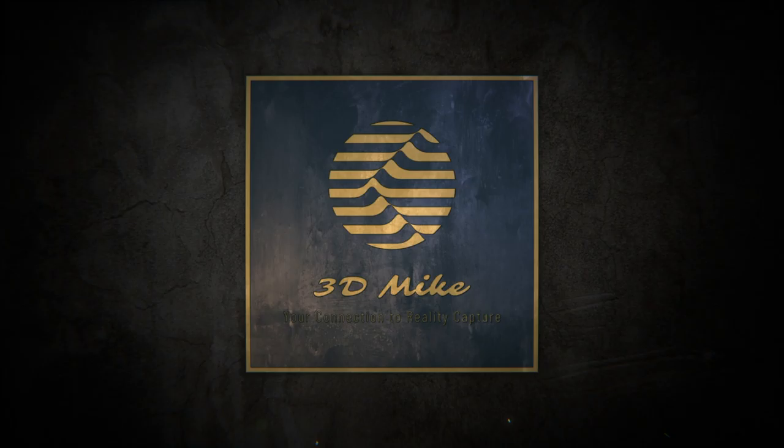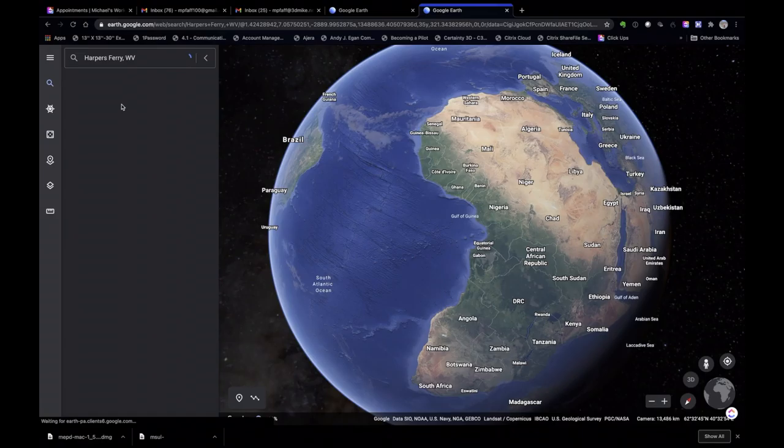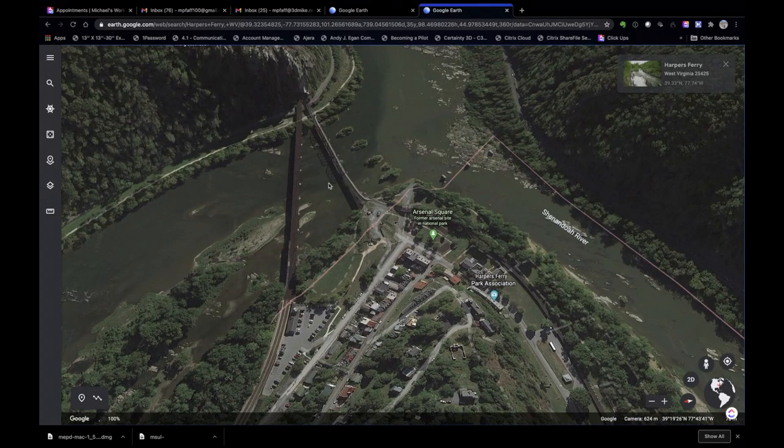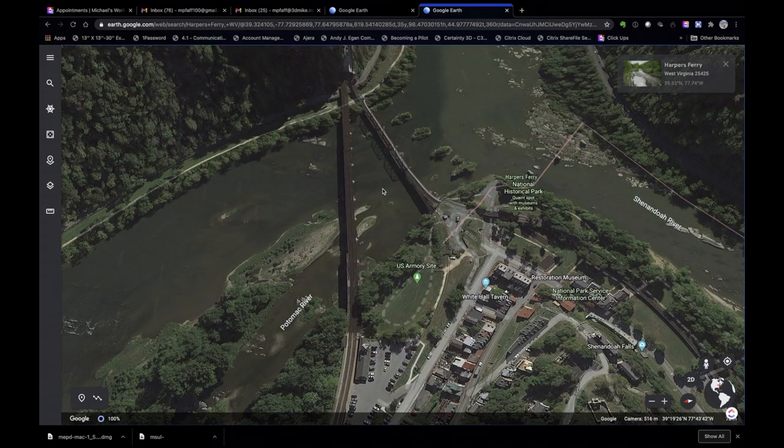Hello, this is 3D Mike here at Harpers Ferry, West Virginia. A brief information on the town. It was settled in 1733 by Peter Stevens, a squatter who had settled on land near the point here at the river and put a ferry up. And then Robert Harper showed up a year later, an industrialist, and set up camp, hence Harpers Ferry.